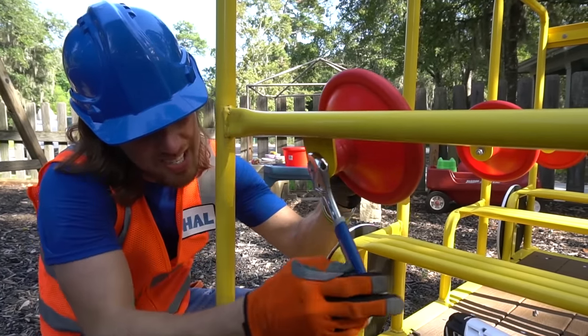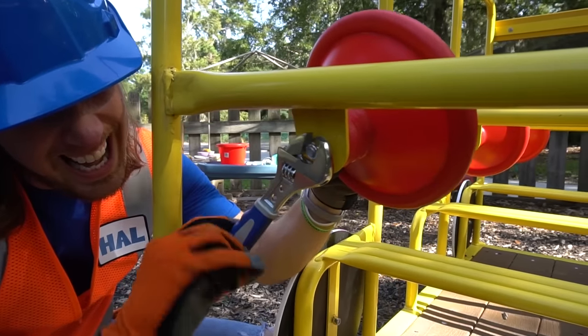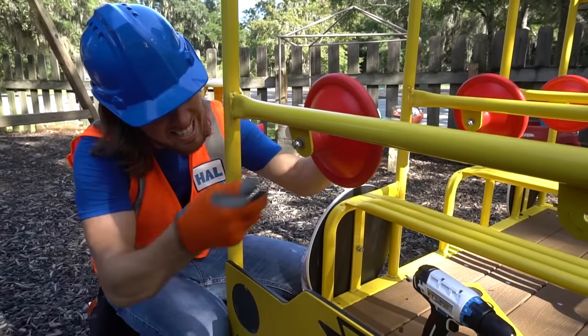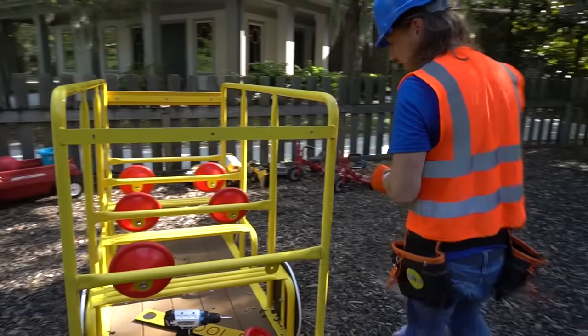Just a few more turns there. I think we should be okay. Oh yeah, there we go. I think we're good. I think it don't go on anymore. There we go, yep, awesome. Let's go to the other one. Oh yeah, here we go.